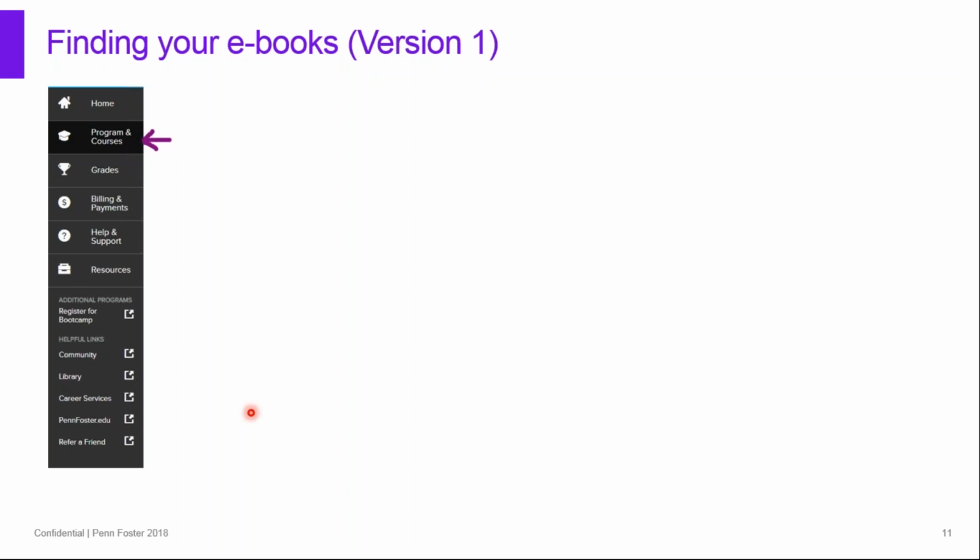And some students are not sure where to go to access the ebooks. If you are a version 1 account, you want to click on program and courses.